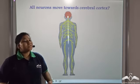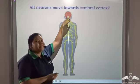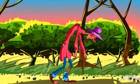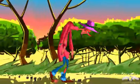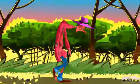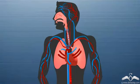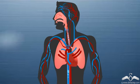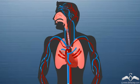Now, do all neurons move towards the cerebral cortex? Well, let us see. This man is walking in the forest. While walking, he is continuously breathing in and breathing out with the help of his lungs. So, breathing continues while doing other activities like walking or running or sleeping.